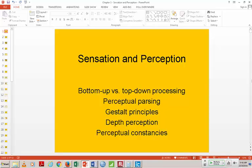We'll talk about depth perception cues. We'll talk about three different types there. So there are monocular, binocular, and motion cues related to depth perception. And then in the last 5 or 10 minutes, we'll do these perceptual constancies.